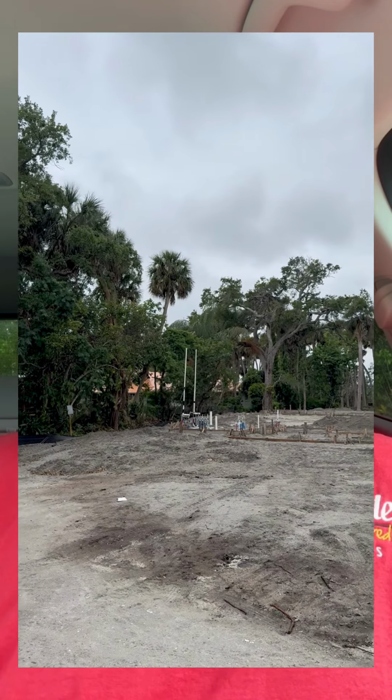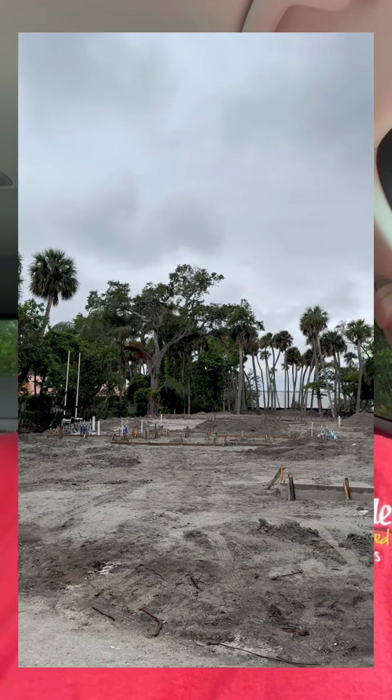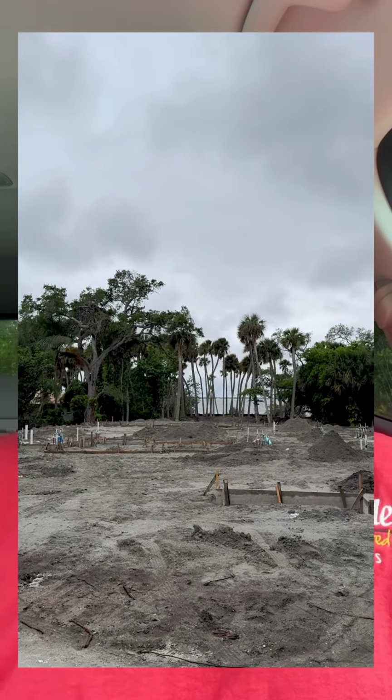It's about 70 degrees out right now and we have a few sprinkles, but the rest of the week should be pretty nice with temps staying around the mid 70s.